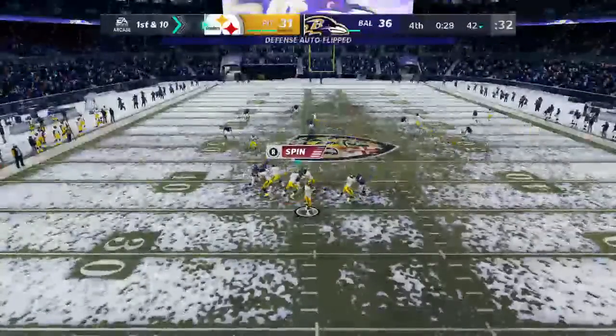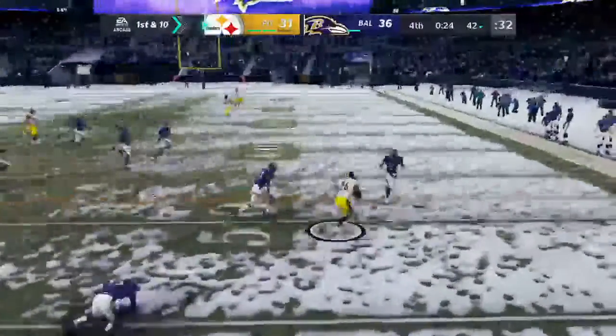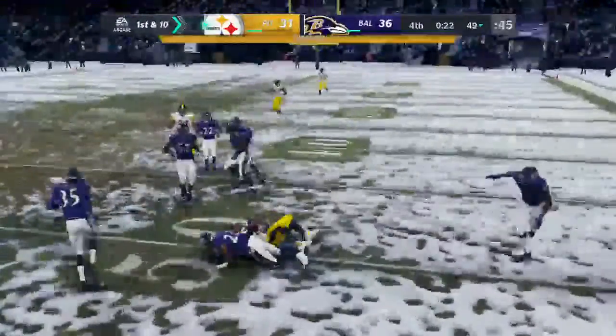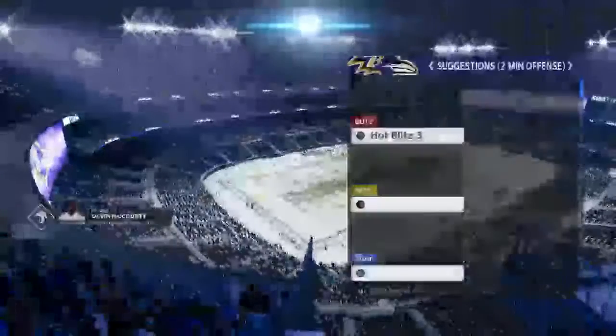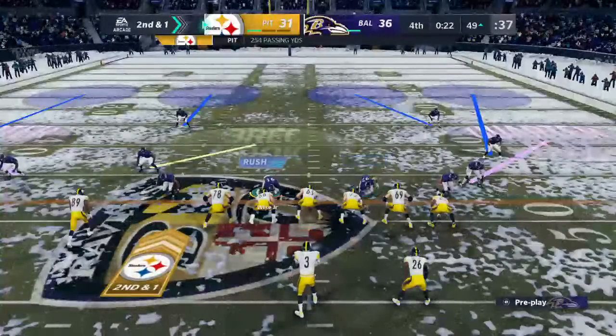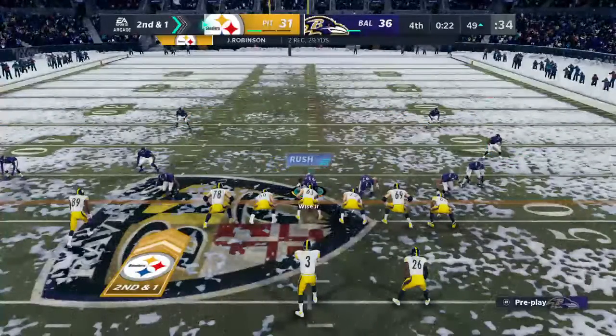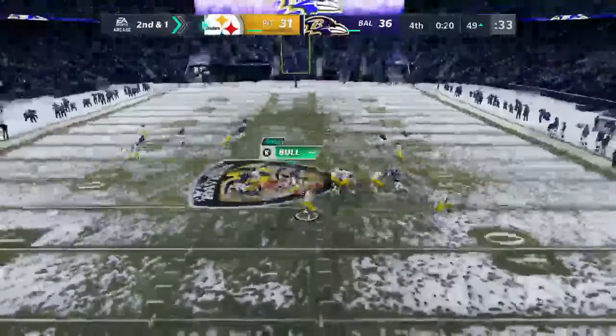Now Locke, looking for his running back, and he's got him. He's going to get a solid gain of 9 before being brought down. 2nd and right at a yard. Now another timeout called for by the offense as they stop it with 22 ticks to go in the fourth.